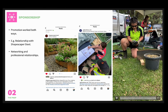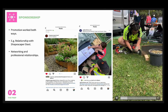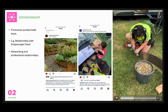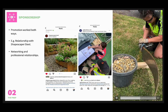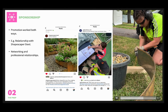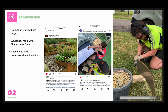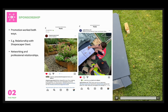They also lent us their apprentice, Phoenix, who did some work for us. In here she is hard at work on the tools. She got some valuable experience working with our team of female landscapers. We got the benefit of her specialist skills, and Shapescaper received publicity and potential future work from the landscapers on the team. So it was really a win-win for everyone involved and a positive experience for us all.